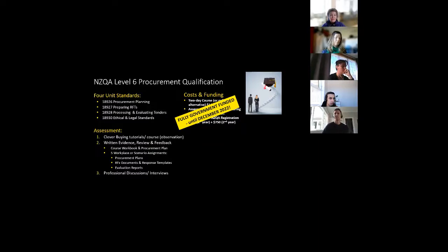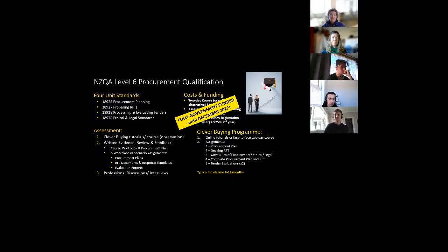The program, just looking at how it all works, basically we kick off with either online tutorials, as we have in the past few weeks, or a face-to-face 2-day course. Then there's the 5 assignments to work through. Notably, people like Bex have already done assignment 3, which is a desk-based assignment on government rules of procurement and ethical and legal situations. But you can either do assignment 3 or assignment 1 to kick off. And most people take between 6 and 18 months to get the qualification.